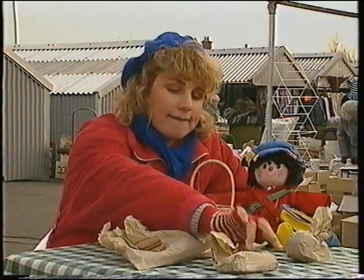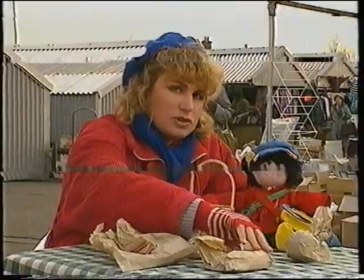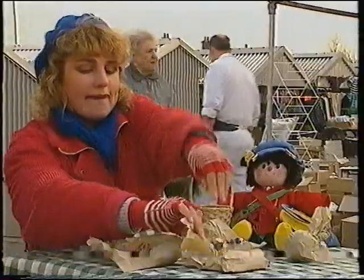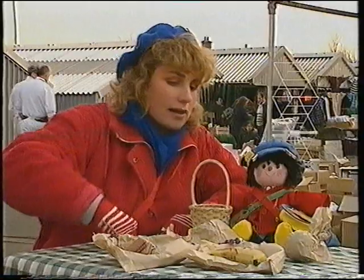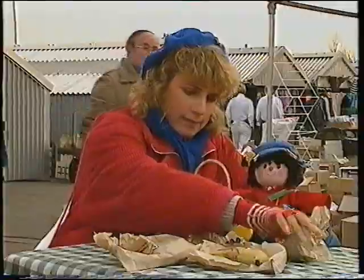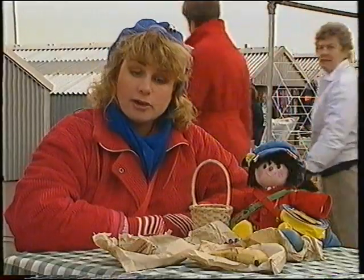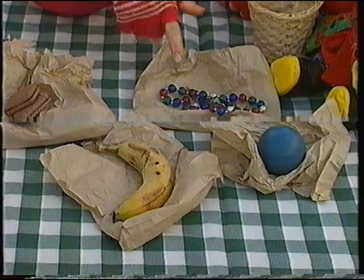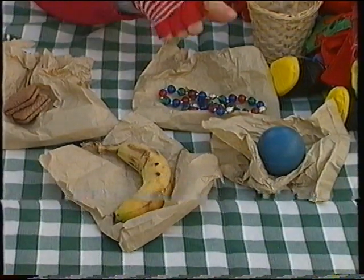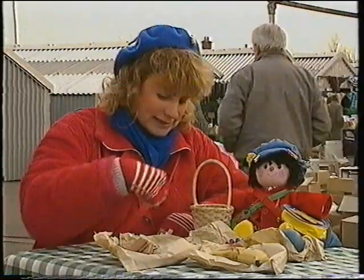What about this one? It's curved and quite squashy. What do you think this is? It's a banana. This is round. Do you think it could be an apple? No, it's a ball. Well, Peggy, you've been buying lots of things at the market. Some beads, biscuits, a banana and a ball. All beginning with B and all bought at the market. And they can all go in your basket.